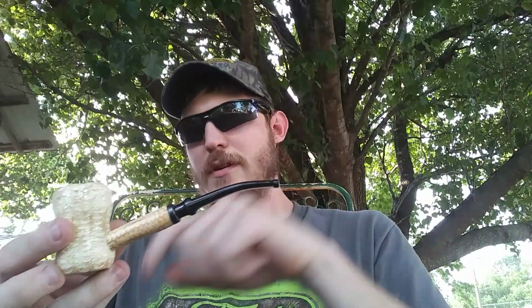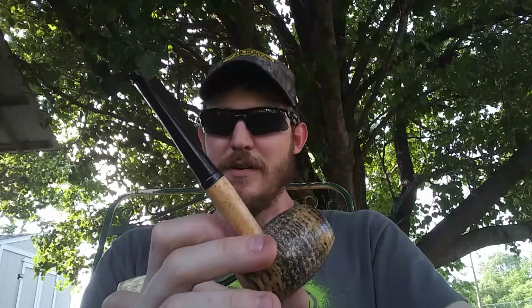I got this one, it's the Great Dane Spool, it's the bent one. And then the other one, I picked up another Country Gentleman. This is actually my fourth Country Gentleman, but I seem to have really bad luck with these pipes because I broke two and lost the other one.